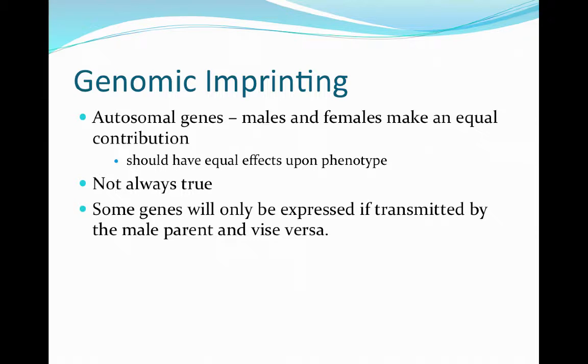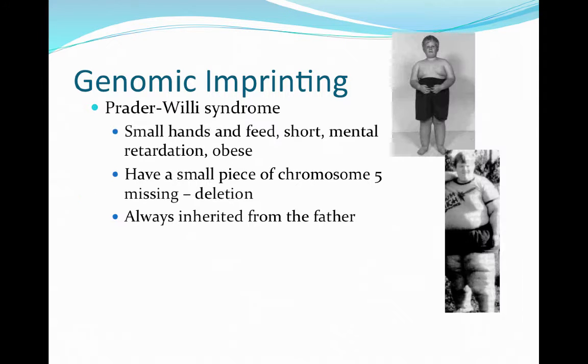So it's theorized that the offspring will actually have equal effects of maternal and paternal DNA upon the phenotype. However, that is completely theory. It's not true for every situation, and we now know this because we've been able to track some genes that will only be expressed if they're transmitted by the male parent or the female parent.